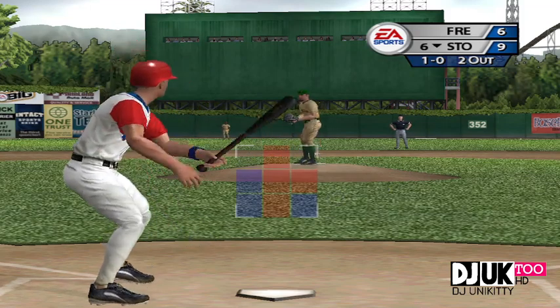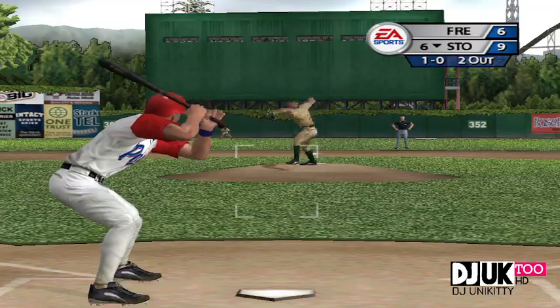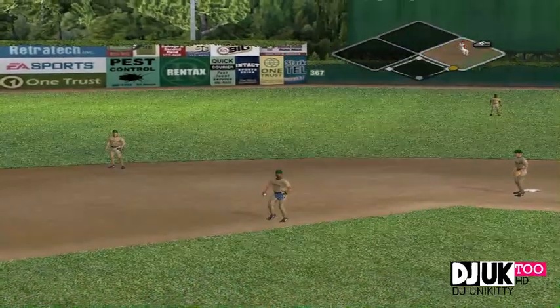Pitch misses. Sometimes you try to make the hitter chase your pitch. That's exactly what you saw right there. It's hit to the left. He dives and makes a fantastic catch. He reaches on the infield single.